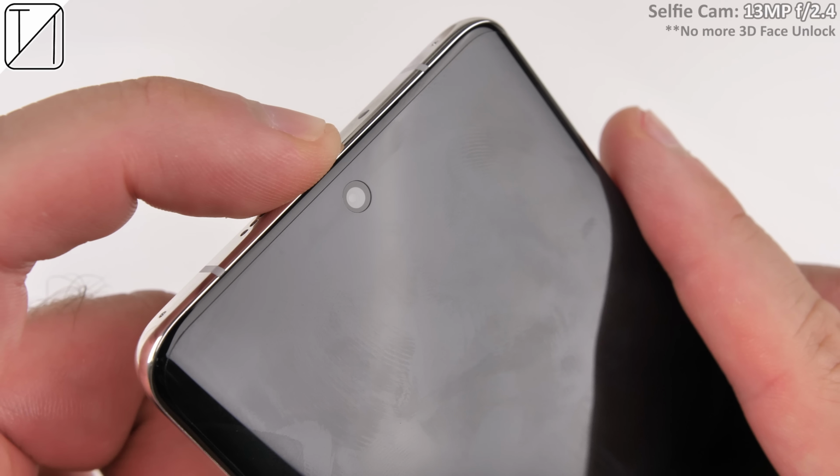The selfie camera has switched from the top left corner being in a pill-shaped notch to a punch hole notch at the top center of the screen in favor of better aesthetics, but we are losing 3D face unlock over here, and the selfie cam is capped at 13 megapixels with an aperture of f2.4.